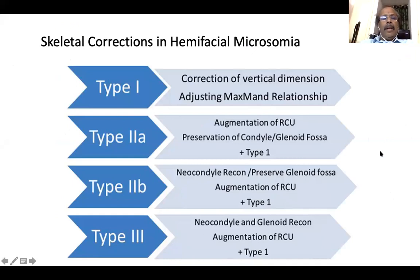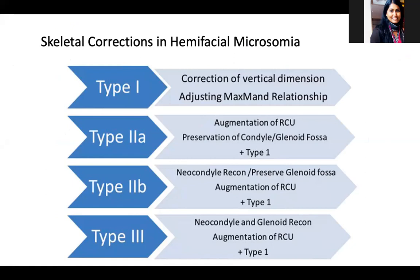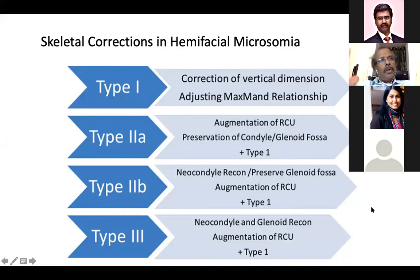Skeletal corrections. Normally, suppose there is type 3, let us say it's just a type 3 example, and you don't have a condyle. If you have a long costochondral graft, there is no harm in it. You can always use a costochondral graft and wait for the condyle to develop into something in a type 3, where there is no condyle. Or if you have a type 2B, again, there is no condyle. You can do a costochondral graft. Where the condyle is missing, you can do a costochondral graft, similar to an ankylosis release. You want the condyle and the mandible to grow, and in that case you can do this.